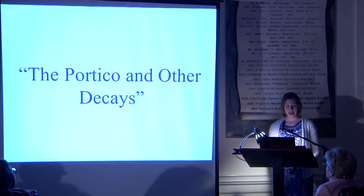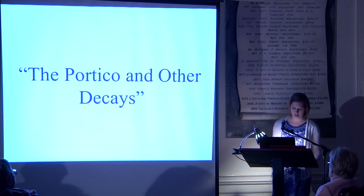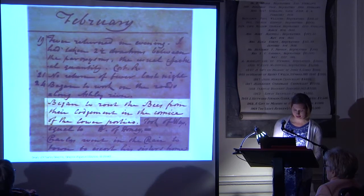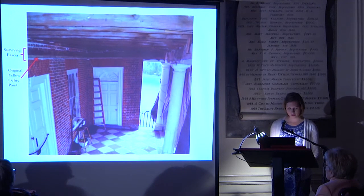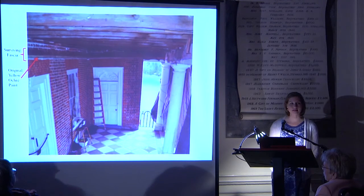On the 24th day of February, 1802, Charles Drayton made an entry in his diary noting that he had begun to rout the bees from their lodgment in the cornice of the lower portico. All that remains of said cornice today is this fascia board that still retains its first coat of yellow ochre paint from the 18th century. When we look to the documentary record to learn what interventions the Draytons undertook to maintain or repair the portico, the story begins here with this tiny winged foe.